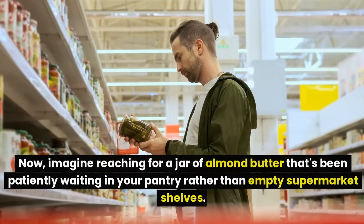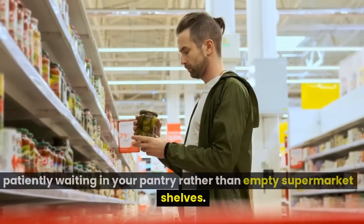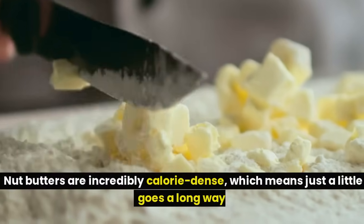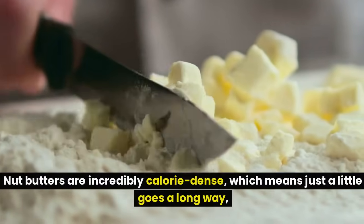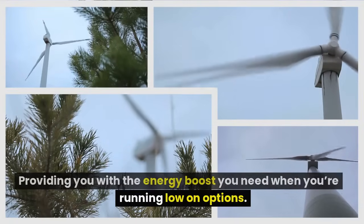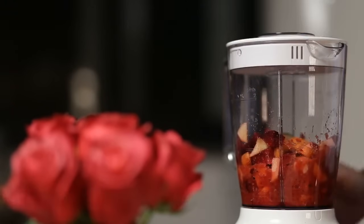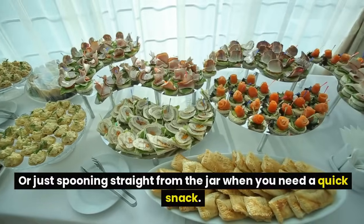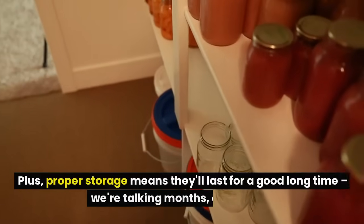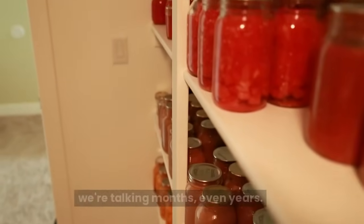Now, imagine reaching for a jar of almond butter that's been patiently waiting in your pantry rather than empty supermarket shelves. Nut butters are incredibly calorie-dense, which means just a little goes a long way, providing you with the energy boost you need when you're running low on options. They're perfect for spreading on bread, mixing into smoothies, or just spooning straight from the jar when you need a quick snack. Plus, proper storage means they'll last for a good long time. We're talking months, even years.